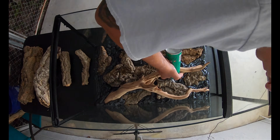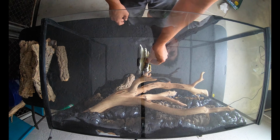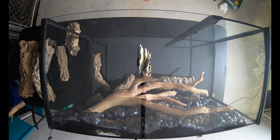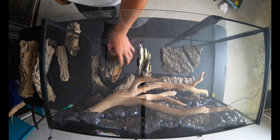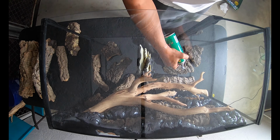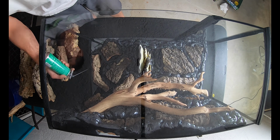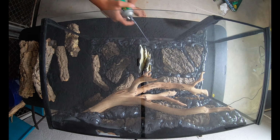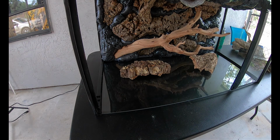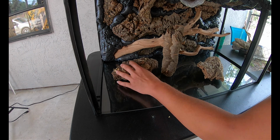Now, the hardscape, I did take my time with it because it is a crested gecko. It is not like anything I've worked on before. Crested geckos actually cannot stick to that normal brown background that I do. So I had to add a lot of cork bark, as you can see, going around as much as I possibly could with the cork bark just to give the crested gecko spots to stick to when climbing around the cage.